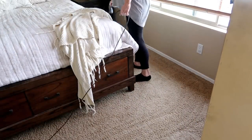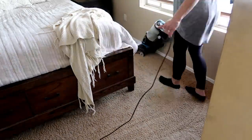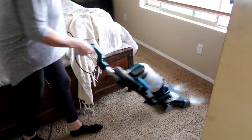Giving the floor a quick vacuum, and then the next day, once all the furniture was moved, my husband went ahead and vacuumed under and behind where all of that was.